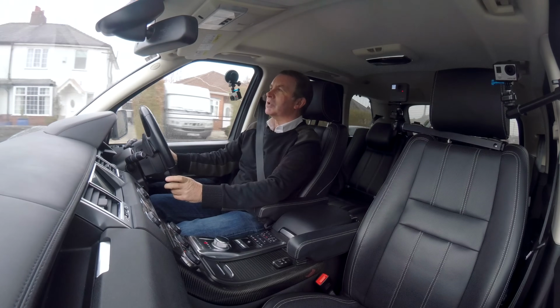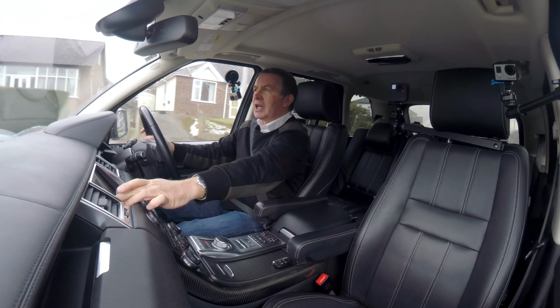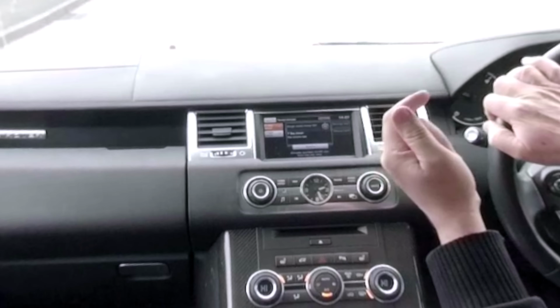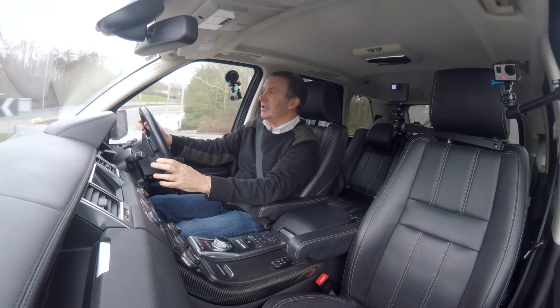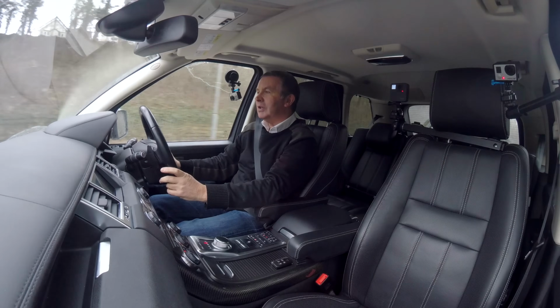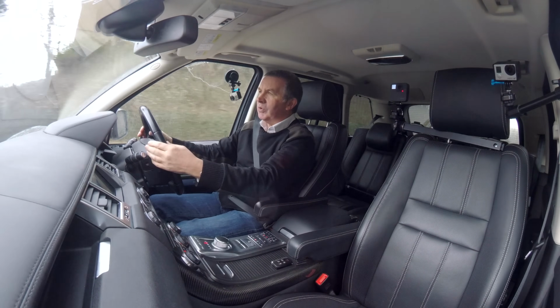Heated door mirrors. On this particular one, I'm pretty sure it's got, in the extra features, timed climate, so you can set the heater to come on before you. When I used to have it, I used to set it on before I went to work and just before I finished work, so it would air the car out. That's a really good idea. Automatic gearbox, we've got paddle shift.